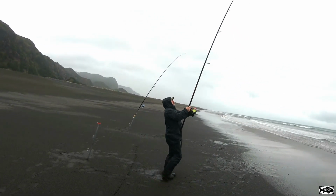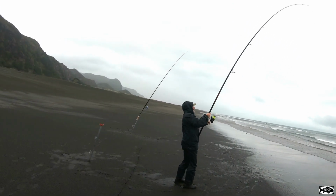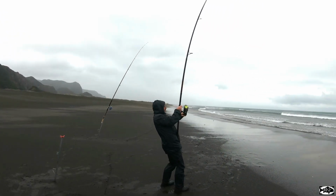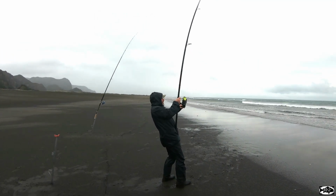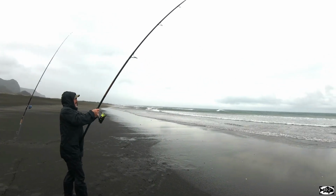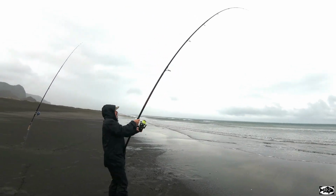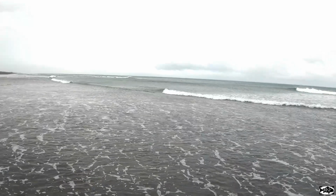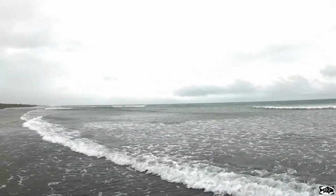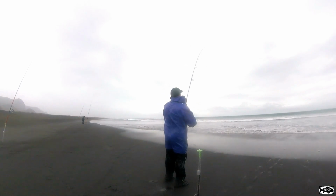Swimming at you. Keep going. Big kingy. Woo! Top of the water. Yeah. Looks like a bronzy. Woo! Very windy. Hooked up, guys. First little fish.